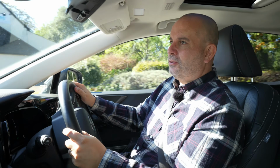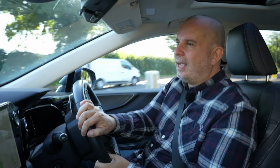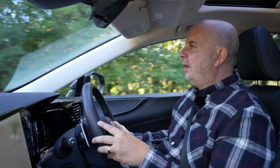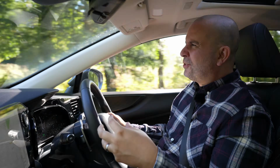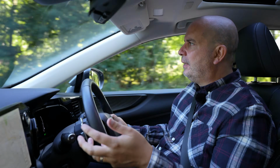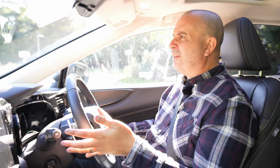They've listened, folks. They've got this one right. It's fantastic. It's absolutely brilliant. And this car, perhaps more than any other that I've tested, just works so well as a plug-in hybrid. It really does give you the best of both worlds, and it really suits this type of car.